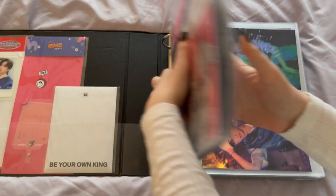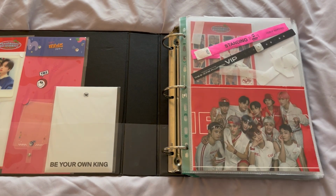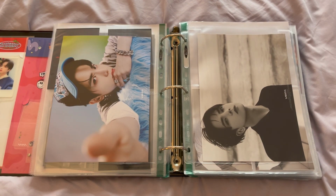That's all my bigger binders, all my photocard binders. So yeah, if you made it this far, thank you so much for watching. And even if you just jumped around, still, thank you so much for watching. I really hope you enjoyed it. My collection is crazy big, and I know that, so hopefully this wasn't too chaotic and that it was nice to watch. I don't know.